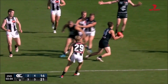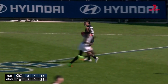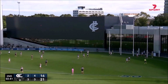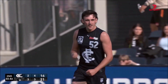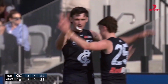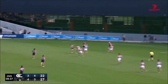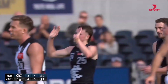Lambert, Lefroy, fumbly, but eventually to Stevens, who changed hands, shaped the kick on the right, pinpoints McMahon. A goal 10 minutes into the first. Nice strike. A goal 2 and a bit minutes into the second. White to Nelson, across the face. Binns got a hand into it, created the spill. Monaghan back to Binns. Oh, that's great play from Jackson.